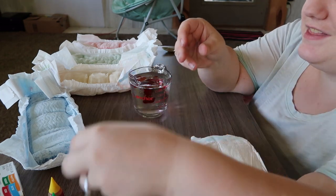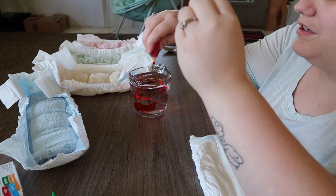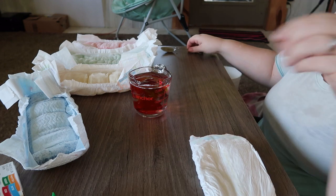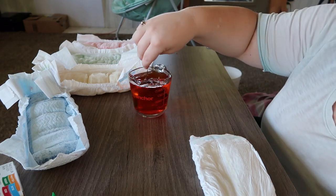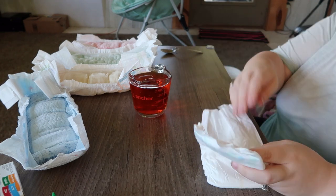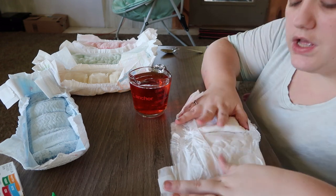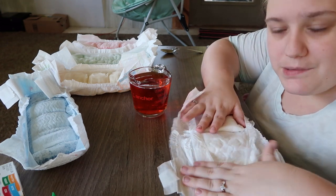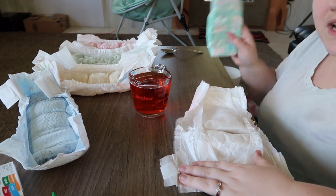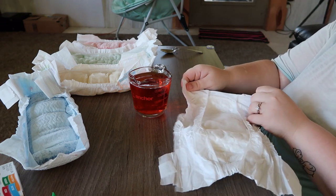I did have to sit there and think about what two colors to mix to make what color, but I figured it out. Go ahead and stir, and we did get orange. Go ahead and lay this open. So I am going to do another Honest diaper in a completely new diaper just to see if maybe it was just the way I had poured it.